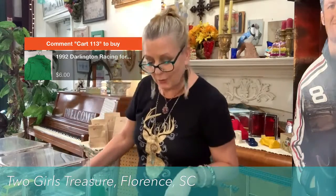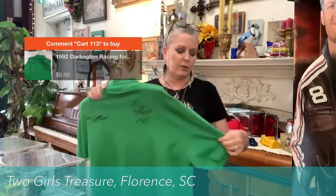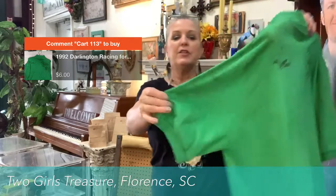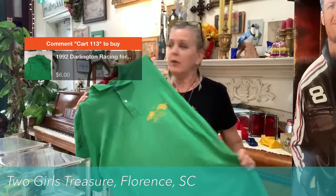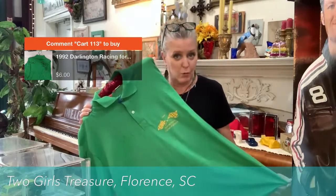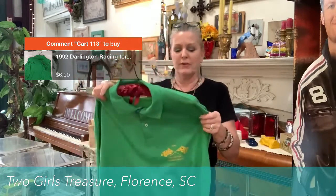Cart 112. What's next? The signed shirt that you've got in your hand. Listen, back in the day and still today, all throughout NASCAR week, there are typically fundraisers for charities in the community that really need some support. Well, this was no exception. So if you're real good with signatures, you need to take a look at this shirt and decipher some of the signatures that were put on this shirt. This was 1992, Darlington Racing for Boys. And I'll bet that this had something to do with the boys' home out on Highway 340, the Billy Hardy home. I'll bet it did, but this is right here with those NASCAR signatures.